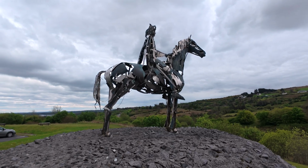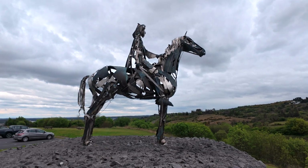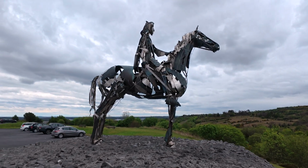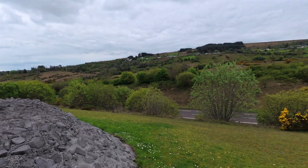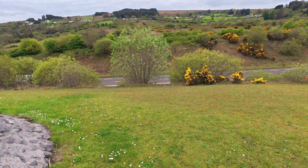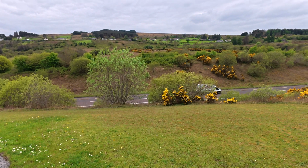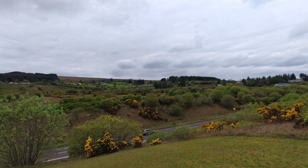This statue commemorates a victory during the Nine Years' War by Irish rebel forces led by Red Hugh O'Donnell over an English force led by Sir Conyers Clifford. The English were ambushed while marching through this pass in the Curlew Mountains. The English suffered huge losses, while the Irish rebel forces suffered minimal casualties.